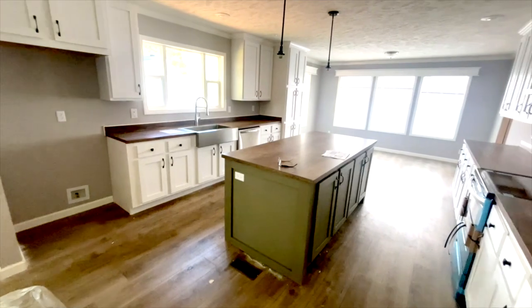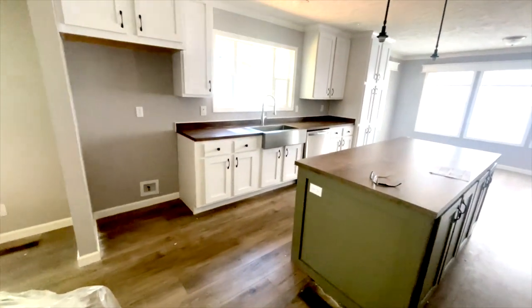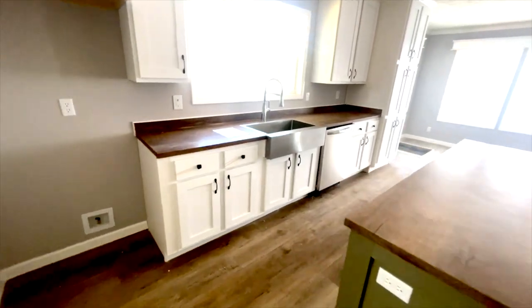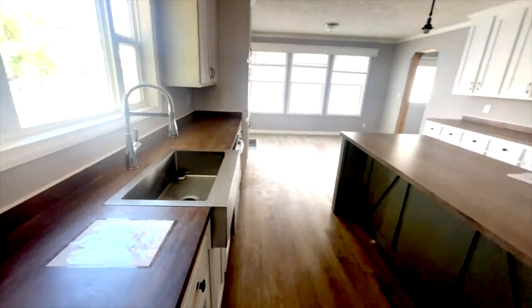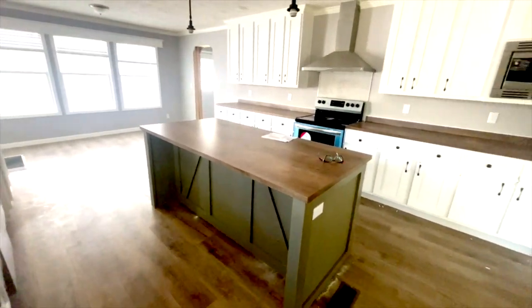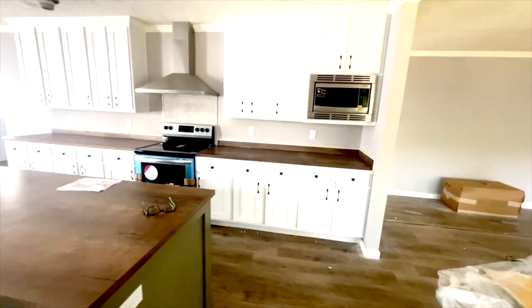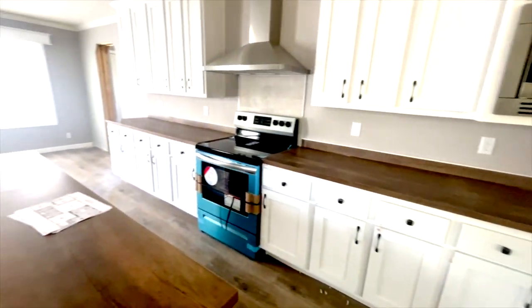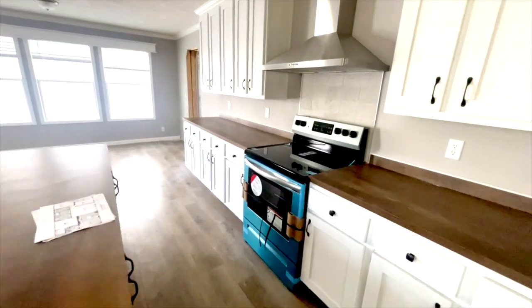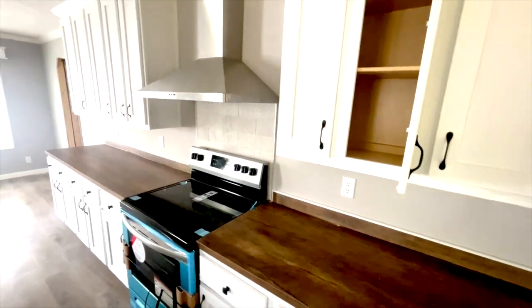This is the kitchen. So your refrigerator would go there. You have all of these counters, all of this counter space, all of these cabinets. Large island, cabinets go to the ceiling. You have a built-in microwave. You have a drawer for every cabinet. Like, you can't beat it.